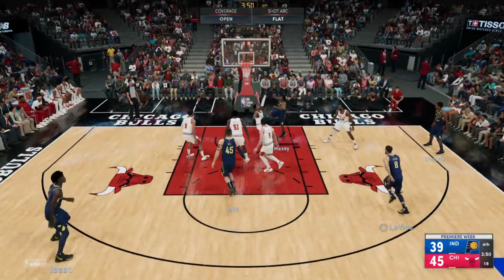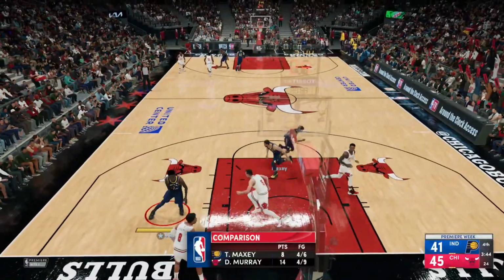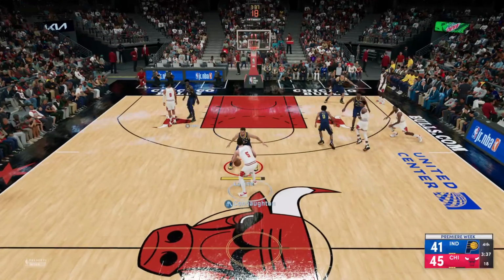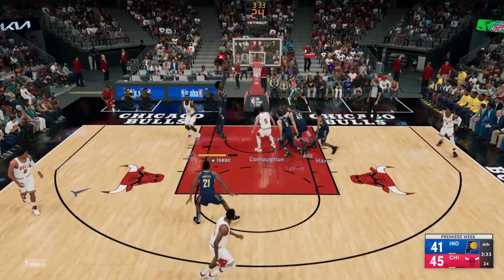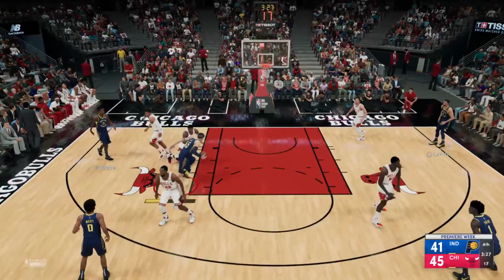Driving in, and it's good. 2 points. Maxey's got 6 in the quarter. And that's right in his wheelhouse, looking to make an impact when it counts. It's the fourth quarter, and it's a close game. You want to get the ball to someone you can rely on. Takes it from 10. No good from Connaughton. Once he gets the ball there, you expect him to capitalize. That was a missed opportunity.